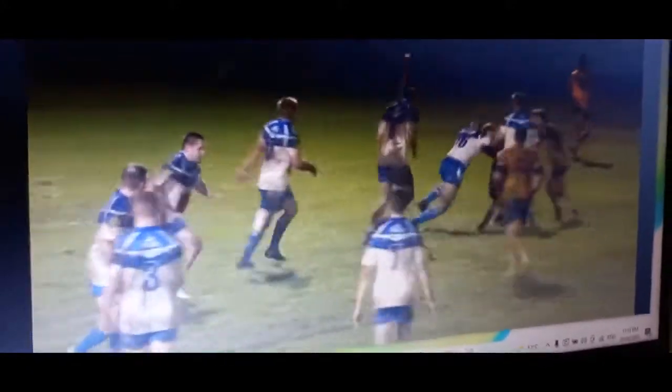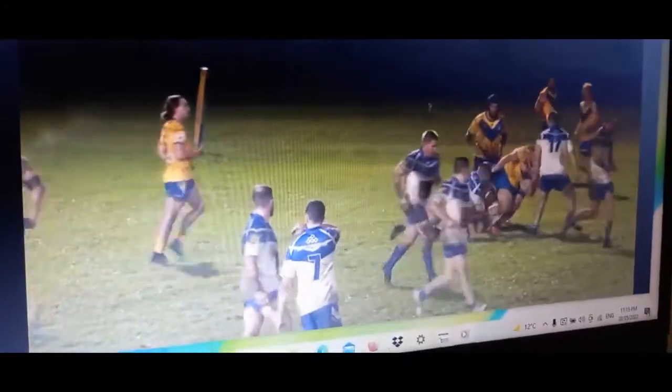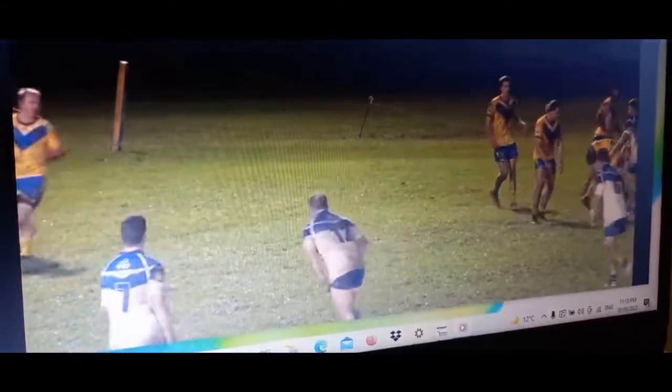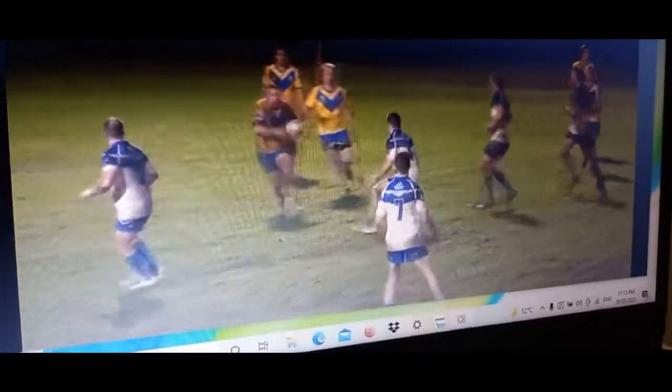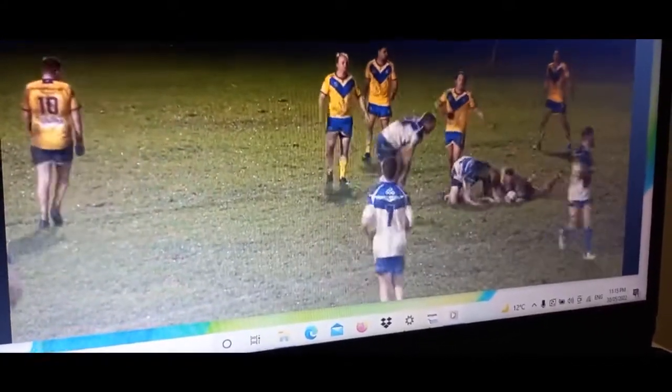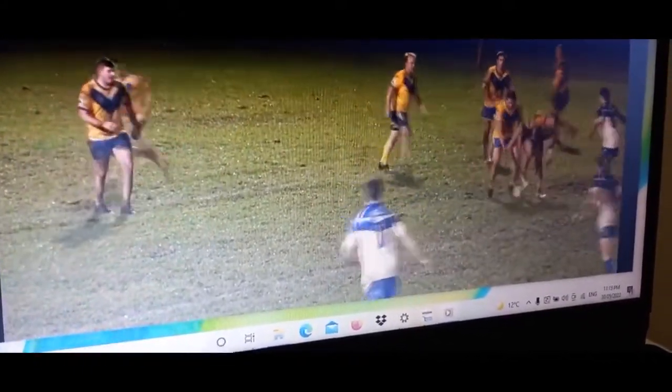But by the time there were seconds on the clock, it was just too late for Musselbrook. Scone were just too good for their rivals, as Scone won the match 44 points to 20.